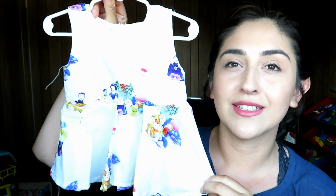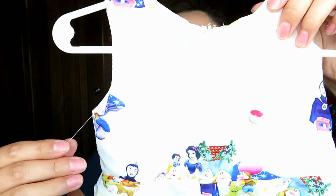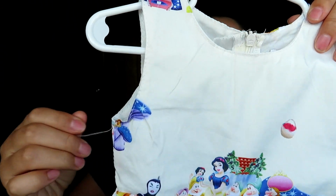Okay, the next thing is also from the same website. It comes in a two-piece set and it's Snow White. This is a blouse, but when she wore it, it looks almost like a dress because it's kind of long. I already washed it once, and as you can tell, the things are kind of sticking out.